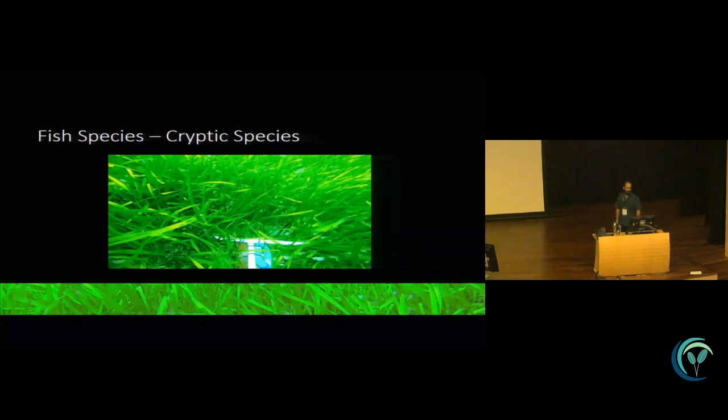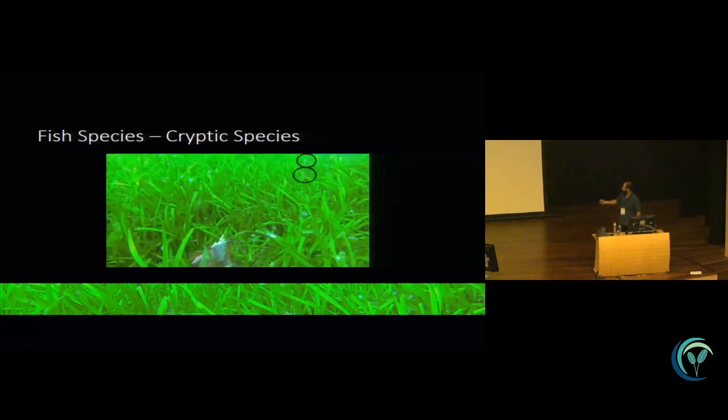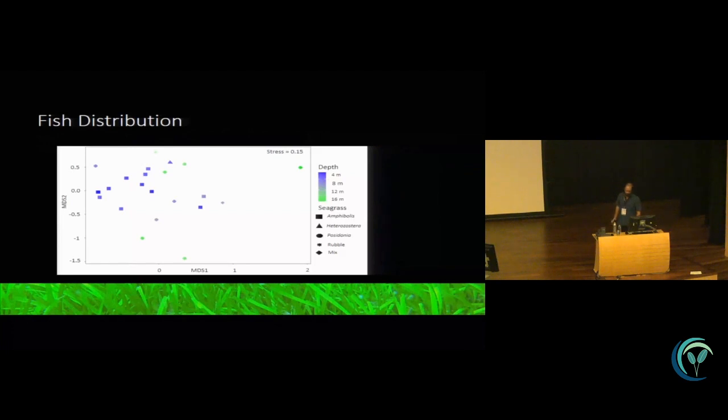So can anyone see a fish in here? So this is a long-tail weedfish, weed whiting. And again here we've got some bridled leatherjackets up here. So they're quite small, but we're able to get them as well.